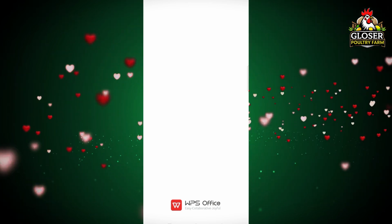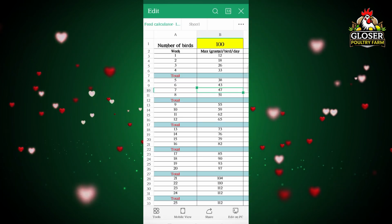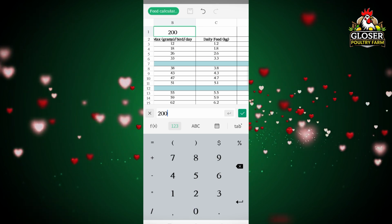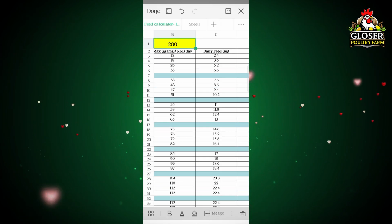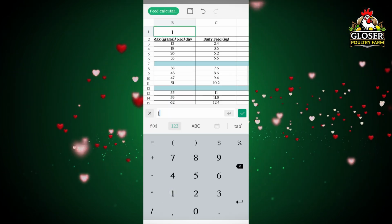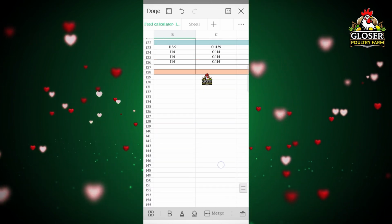I recommend WPS Office app because it works well with Excel files. When the file opens, just scroll to the yellow cell and type in the number of birds you have. Then tap the check mark to confirm your entry. Immediately, the calculator updates everything. You'll see the feed your flock needs each day, the total for the week, for the month, and the full total up to 100 weeks.